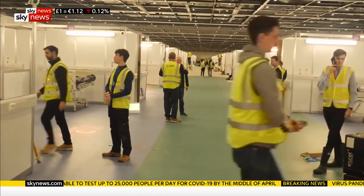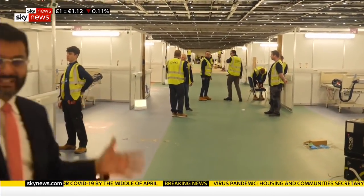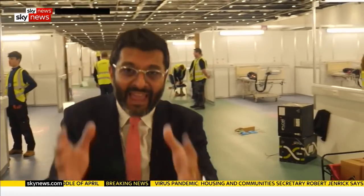You can't help but be struck by the sheer enormity of this project. This corridor is a kilometre long. That's row after row after row of critical care bed capacity. And that gives you an idea of the challenge facing this country.